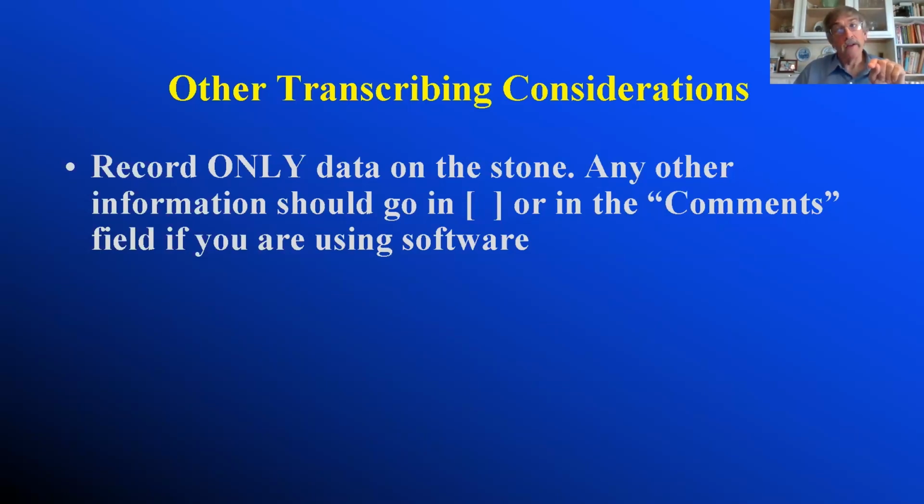Otherwise, you should cite a source for the other information. So that's why you only record data that's on the stone, so somebody doesn't go out later thinking, oh, there's a relationship on that stone. They go out and they get disappointed because they've gone to all the effort to find it and it's not there. If you put any other information in a transcription, you should place it in brackets, which indicates it came from another source, or in a comments field if you're using software.